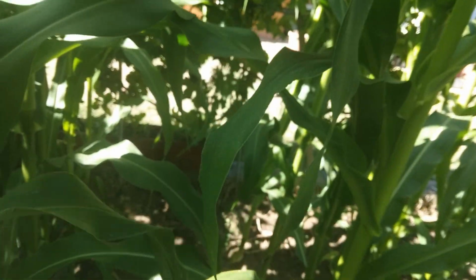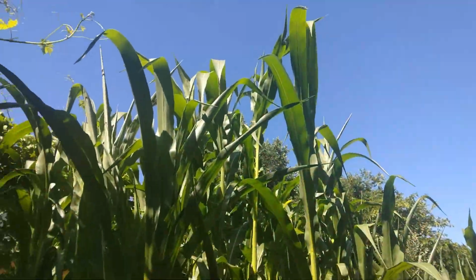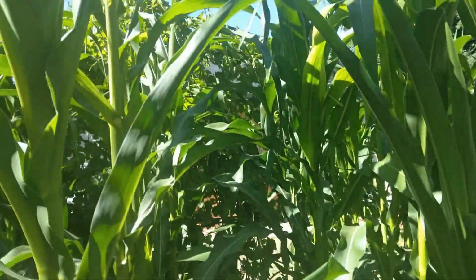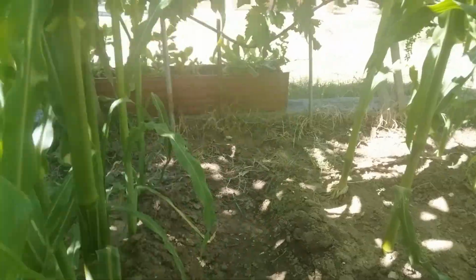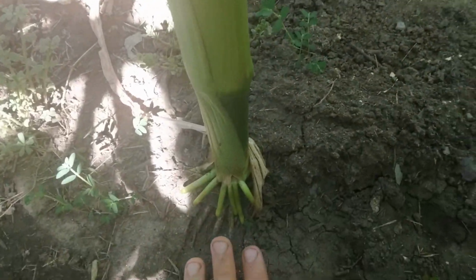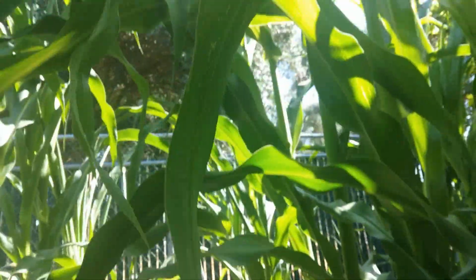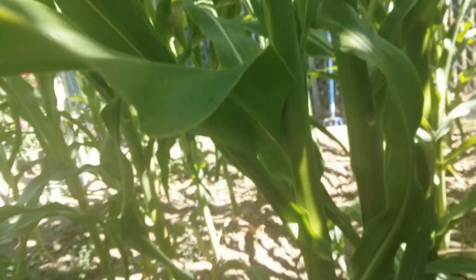None of these have ears yet. But I'd say most of them are above 7 feet tall. And it's cool to go inside of here and just sit in the shade. Nice brace roots coming in. Now look how thick these get. Nice looking canopy. Pretty cool.